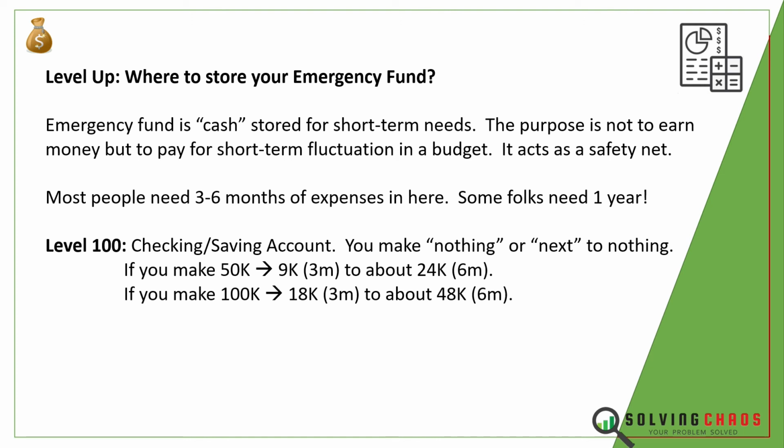The emergency fund is designed so that when something bad happens, you have money to still pay the bills that you normally would pay, including your rent, your mortgage, your car payment, cell phones, and everything else. It would be horrible for you to lose your house just because you didn't have next month's rent or mortgage. So the emergency fund is designed to have enough money to protect you from those types of risks.